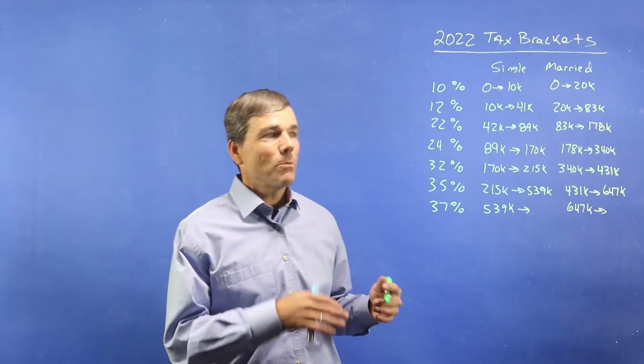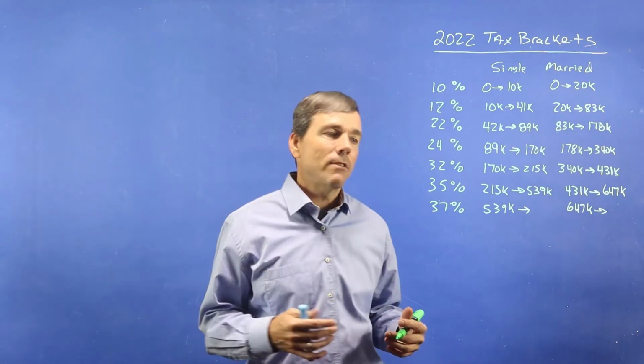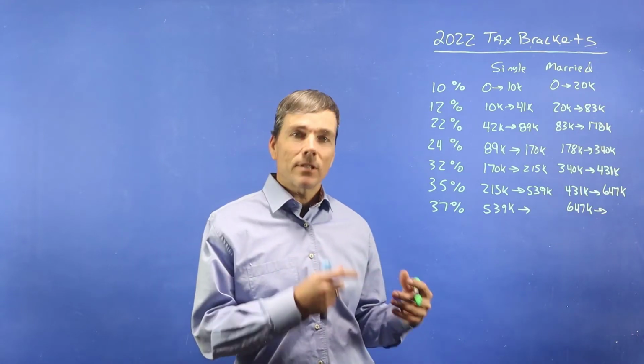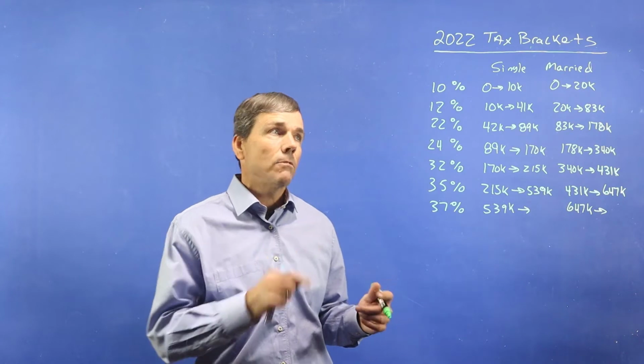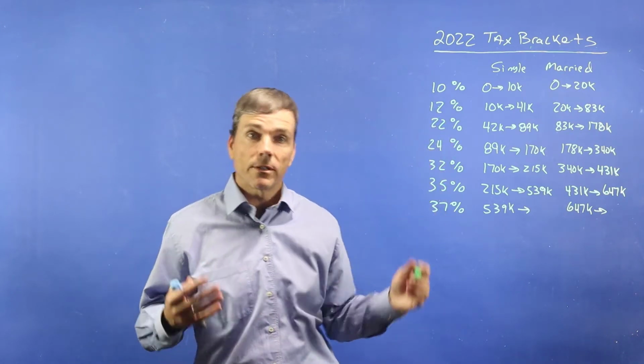So tax brackets, the important thing to know is when you hear people say, hey, I'm in a 32% bracket or a 35 or a 37, that doesn't mean all of the money is taxed at that rate. The tax brackets are tiered, and each range of money, each bracket of money is taxed at a different rate, depending on if it's 10%, 12%, 22, 24, 32, 35, 37.